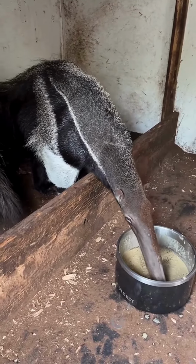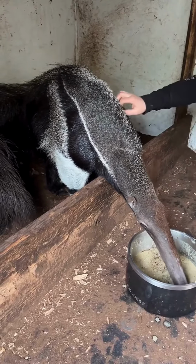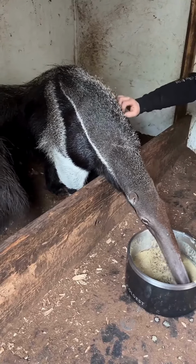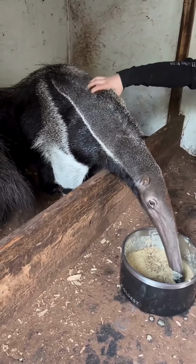Is he friendly to pet? Yeah, so Salvador feels like a wire brush. He is eating, and so I do go slower so he knows that I'm not trying to get his food. Very bristly. Like she said, a brush, like a push broom almost.